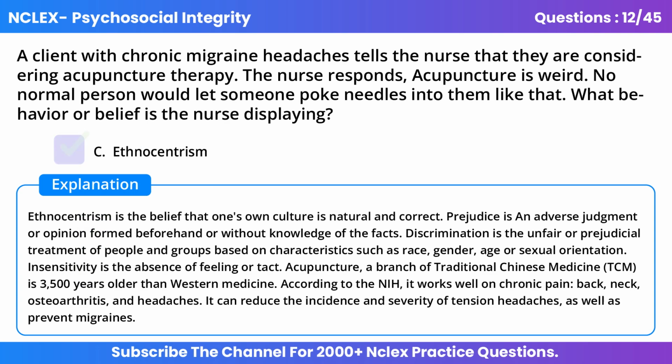Ethnocentrism is the belief that one's own culture is natural and correct. Prejudice is an adverse judgment or opinion formed beforehand or without knowledge of the facts. Discrimination is the unfair or prejudicial treatment of people and groups based on characteristics such as race, gender, age, or sexual orientation. Insensitivity is the absence of feeling or tact.